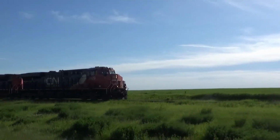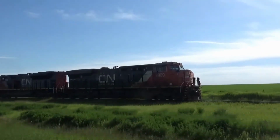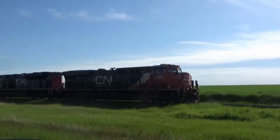Further along Range Road 243, south of Perk Siding, there is a short stretch of track that runs right beside the road, a perfect place for a pacing shot, and I see no better train to pace than this one.